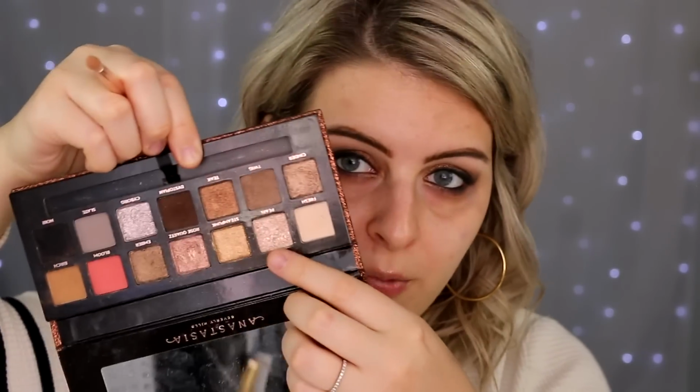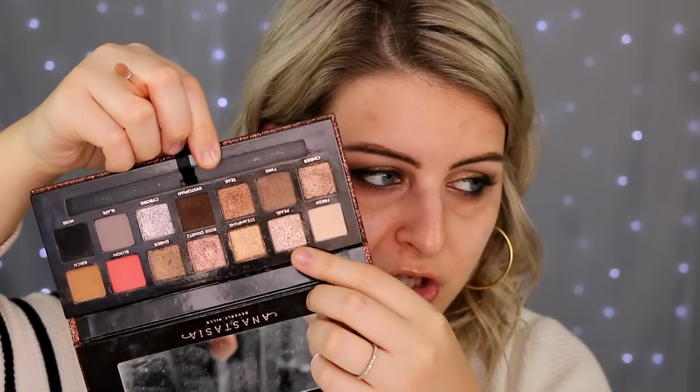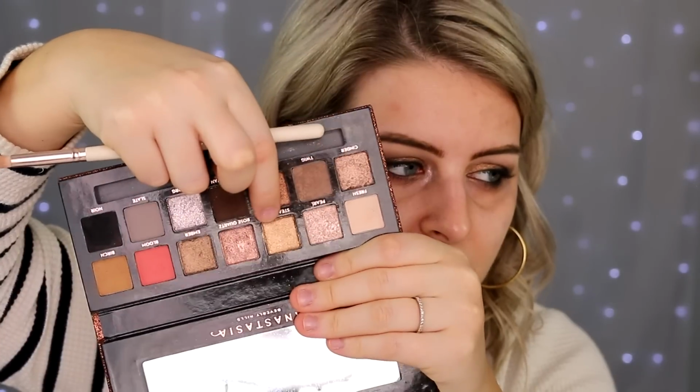Now for inner corner highlight, I'm gonna go into Pearl, which is a shimmery champagne white. I'm not gonna wet the brush this time. I'm just gonna put this, well, is that too bright? I'm actually gonna mix that in with a little bit of Steampunk right next door to it, which is just a shimmery gold, just to kind of warm it up a little bit. There we go, a lot better.